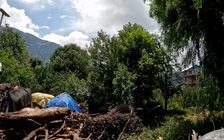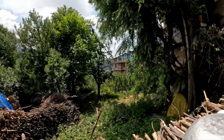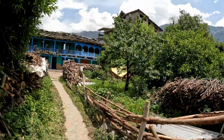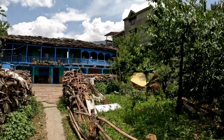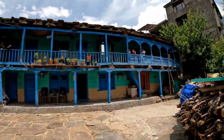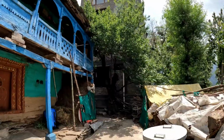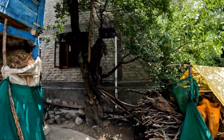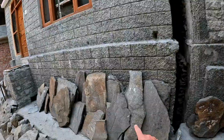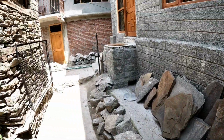So this area is quite well known for its apple orchards. Look at this, there's little apple orchards in here. Yes, my friend. Hello. Have you forgot something? I think this is another way. Yeah, these are the big stone slabs that they use for their roofing. Bit of roof repair work going on.